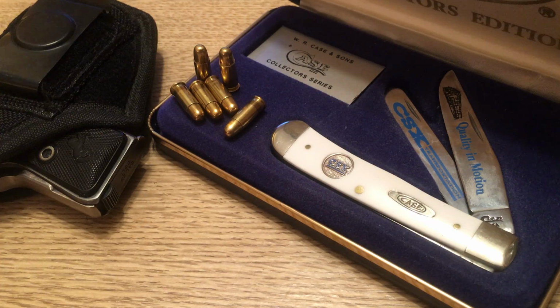This is a traditional folder by Case. I recently inherited this. I can't tell you what style of Case this is. I'm sure a lot of you guys who are collectors could tell me right off, oh, it's a trapper lock, or oh, it's this. I know Case has, it seems like, hundreds of different styles, and I'll confess I don't really know which one this is.